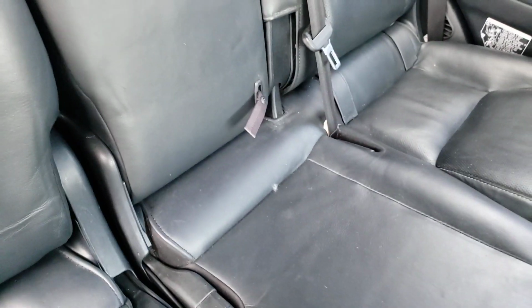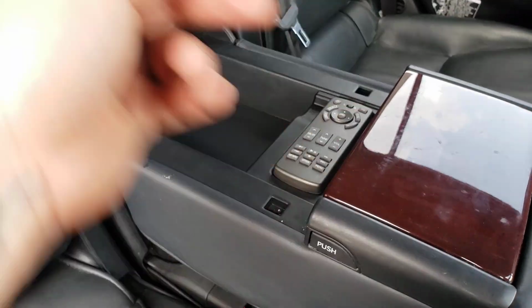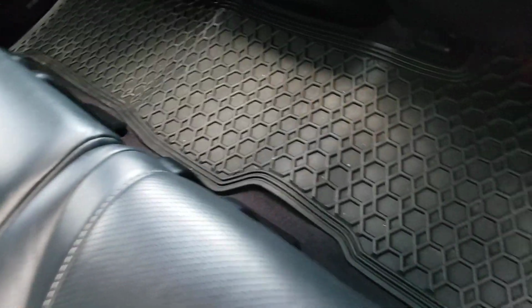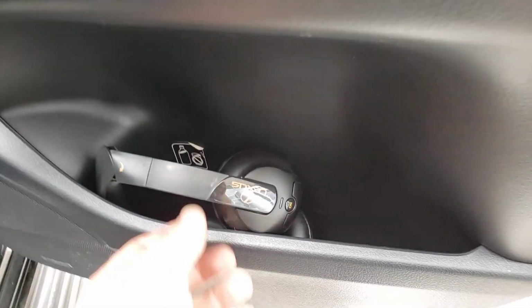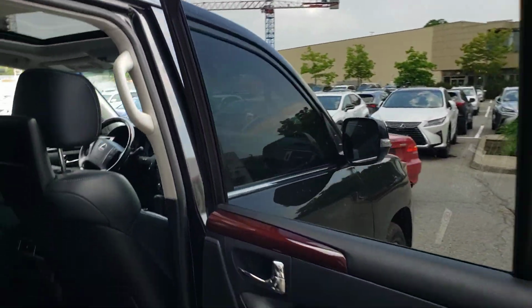Let me put this back. There we go. This comes down as it should. Looks pretty decent. A couple marks in the wood grain here, but nothing too major. All that works as it should, and we got the remote right there. Floor mat, carpet all looks pretty good in this second row. No problems. Door looks nice, and we do have the factory headphones here. All looks pretty good.